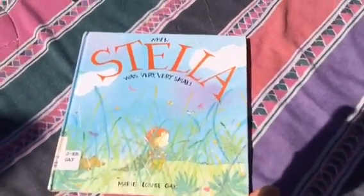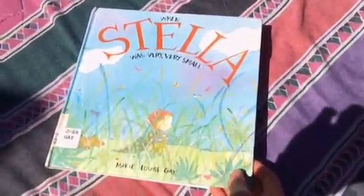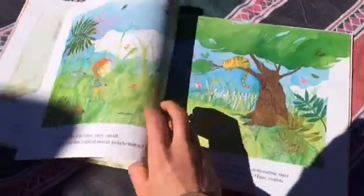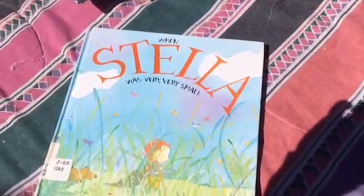This is one of the Stella series. I love them for their imagery, and I love them for their imagination. This is called When Stella Was Very, Very Small, and it goes through how Stella was when she was a little girl, and how she could do little things and wasn't able to do some things. This was a great book that we really liked. I like the imagination in it as well, and then it goes on to show how she can teach her little brother how to do the things she learned how to do. When Stella Was Very, Very Small, written by Marie-Louise Gay. Beautiful story.